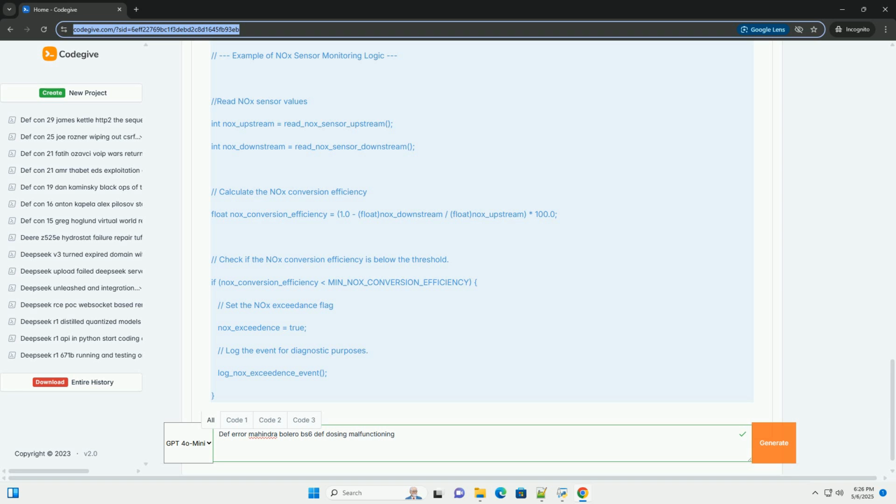Regular vehicle servicing: follow the manufacturer's recommended service intervals for your Mahindra Bolero BS6. Address issues promptly: if you notice any warning lights or error messages related to the DEF system, address them promptly to prevent further damage.